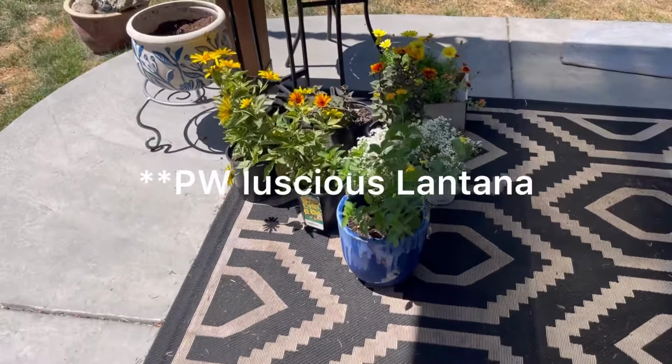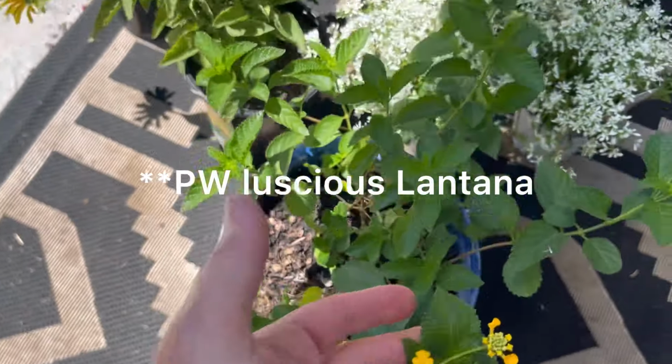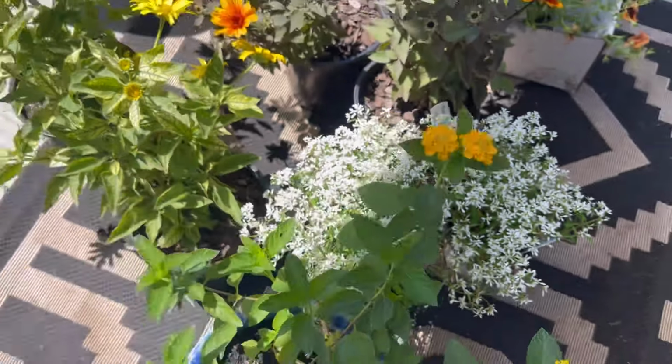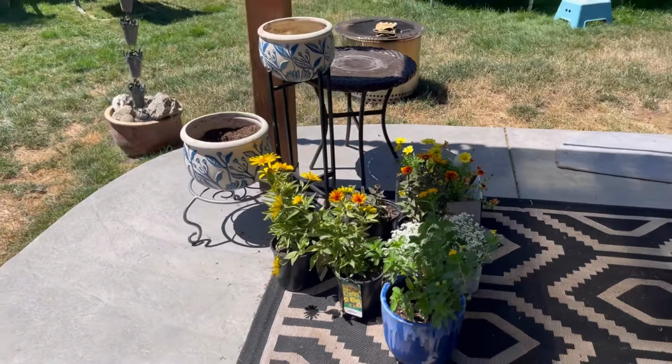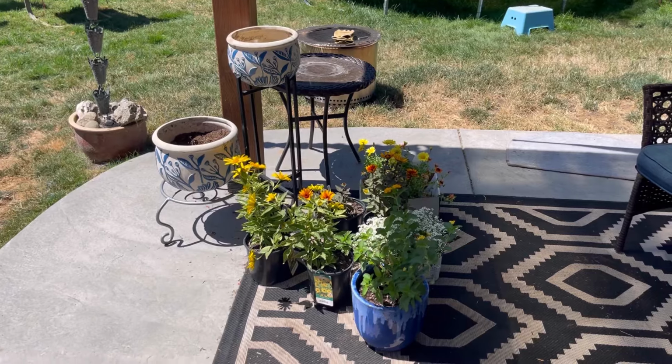I also have a Lysianthus that's coming back from last year. I overwintered it in my greenhouse. They're not perennial for me here, but it's in that same color scheme. So anyway, more on that to come, but for today I'm beat. It's hot and I'm ready to go inside. So that's going to be it for me today, you guys.